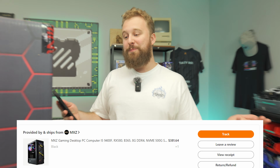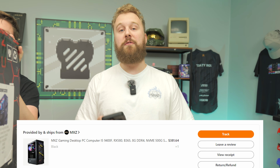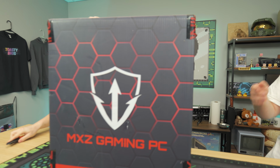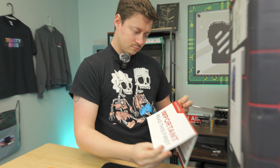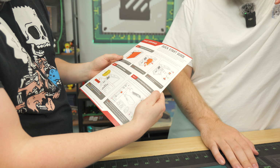Look at that. So this PC from MXZ Gaming, we bought on Temu for $381, $404 after tax. Features an i5-9400F with an RX 580, a B365 motherboard, 8 gigs of DDR4 memory, a 500GB SSD, 450 watt power supply, and yeah, the price seems pretty fair. Protective foam removal, connect your display, connect your peripherals. I think we can handle that.